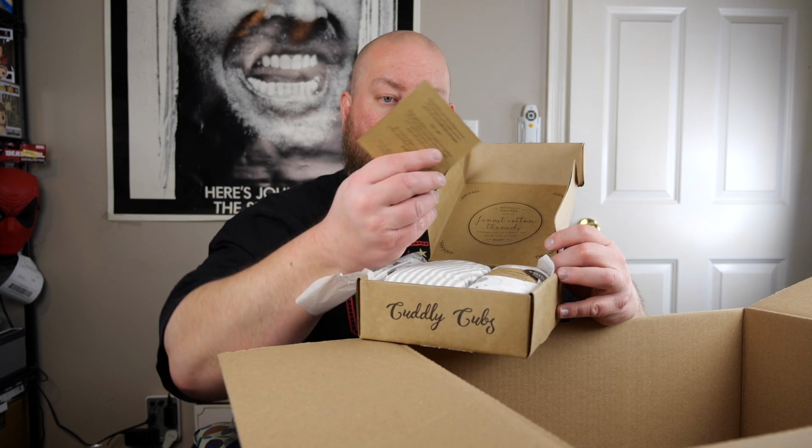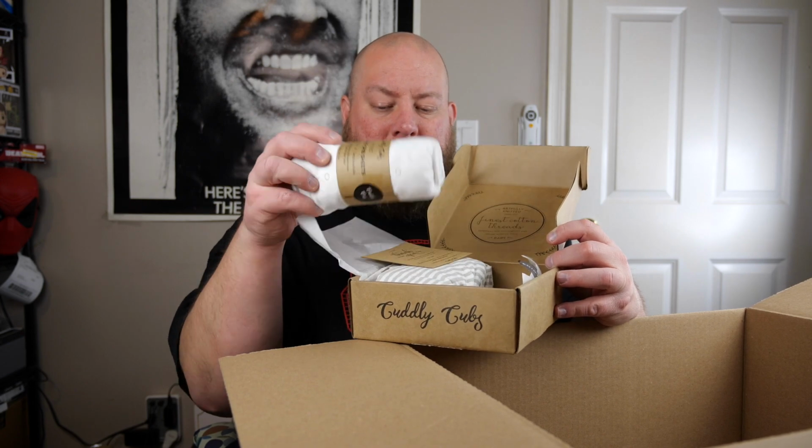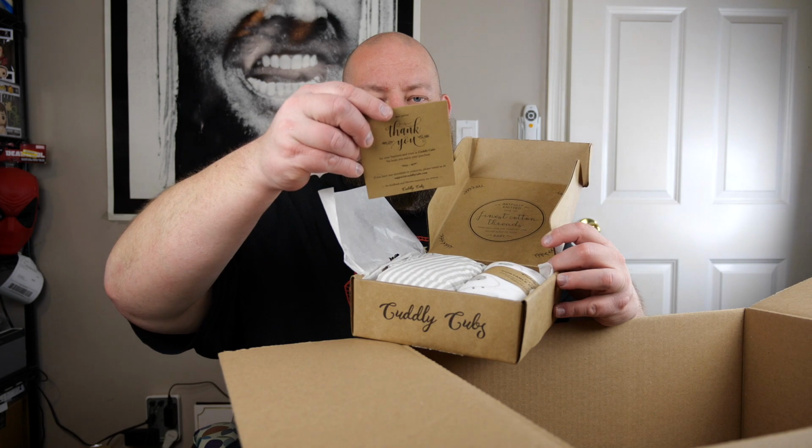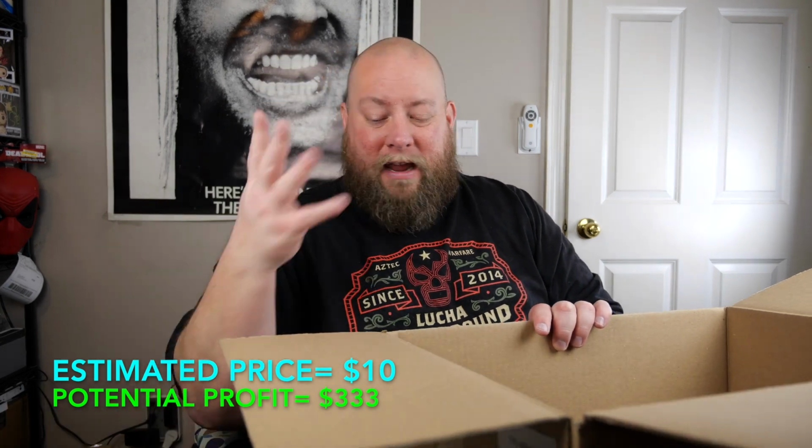Next, we have Cuddly Cubs. What is this? Kind of fancy. I just undid baby portable crib sheets. Looks like one was undone. The other one has not been undone yet. They probably just didn't like it, I bet. Looks like some kind of private label company that sells on Amazon. But it's really nice package presentation though. A+ on that, I'll give them that. But a brand like this would be a hard sell because it's private label. Probably like $12. Yeah, $12.